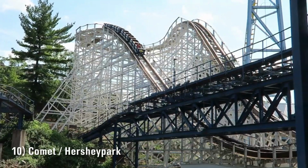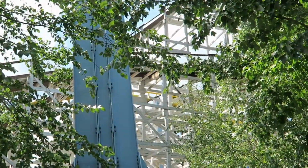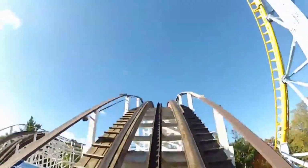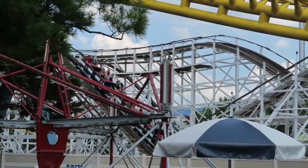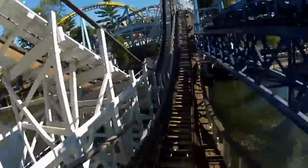Number 10, Comet at Hershey Park. This placement is the evaluation of 2 completely separate ride experiences I had on this thing. Originally, I rode Comet in April 2018 and got plenty of airtime on it. Then I got a reride in 2020 and I thought it was just okay. I still appreciate the layout and such, don't get me wrong, but I guess I was expecting more because I remembered it being so much better last time.